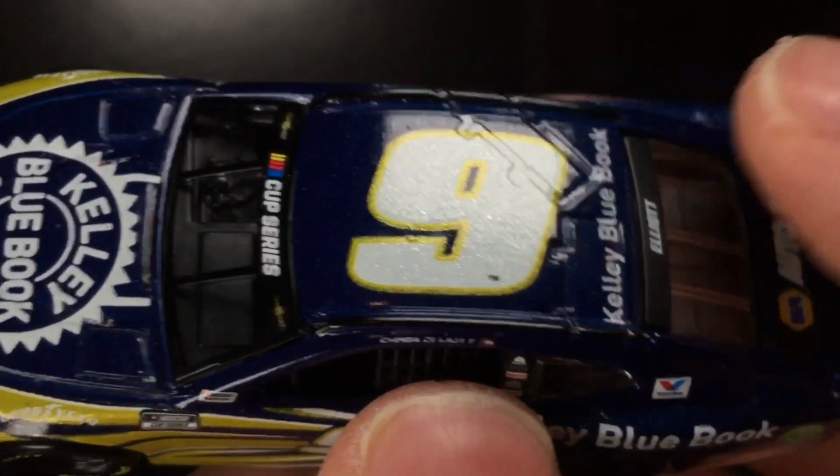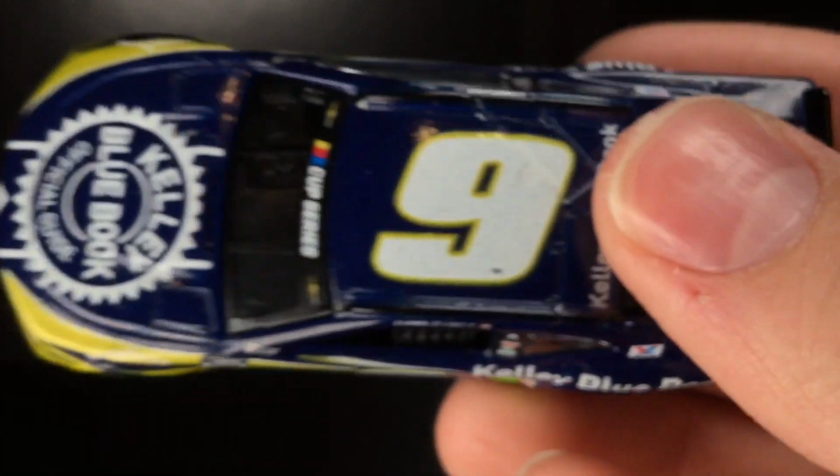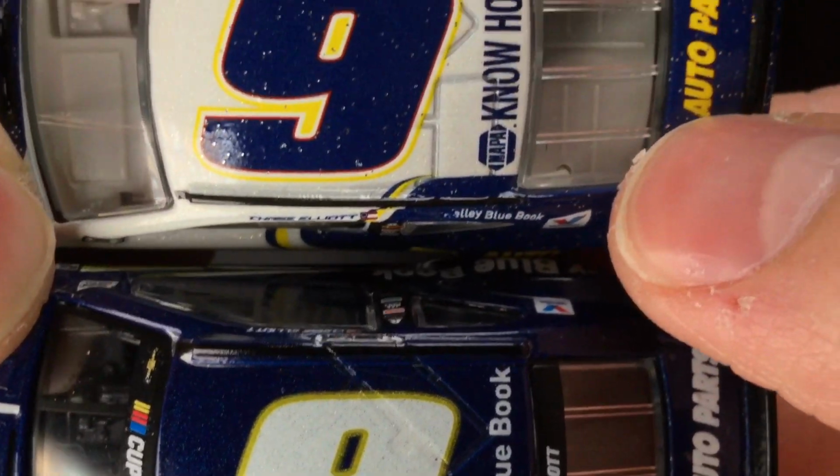Absolutely not. Because I tell you what, I hate to bring the 2018 Chase Elliott car out, but you know, sometimes you gotta do things, right? This is what I'm talking about. You see the 2020 Kelley Blue Book 9? It doesn't look that bad, right? A few spots here and there, right? We can live with that.